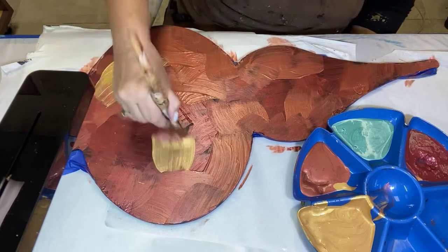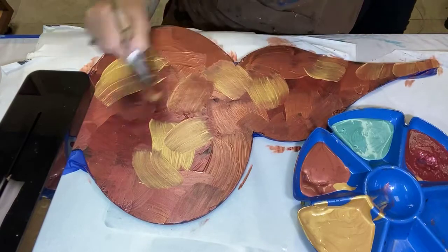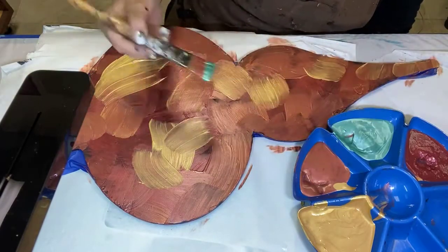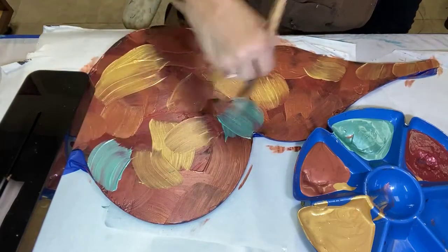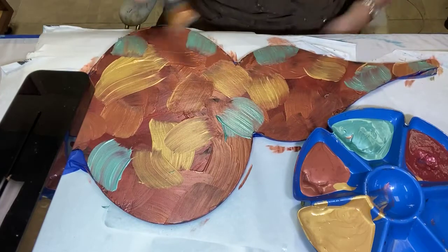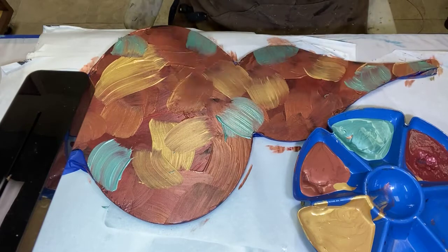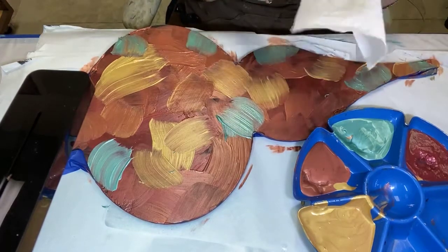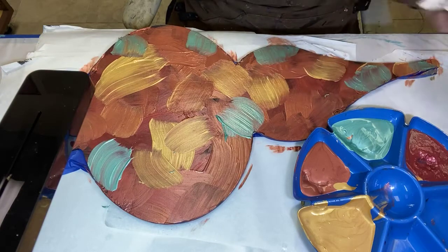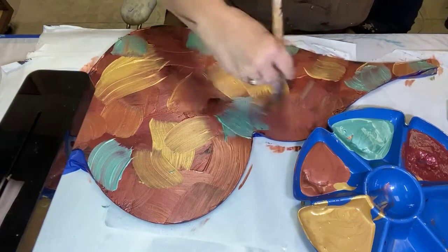All right, so we're going to slap a little gold in here. And then we're going to come in with the green. Now this looks pretty chaotic as it stands right now, but then I take a towel, I wipe the excess paint off the brush, and then I grab a little bit of metallic red on the tip, and then I come back and I do this.